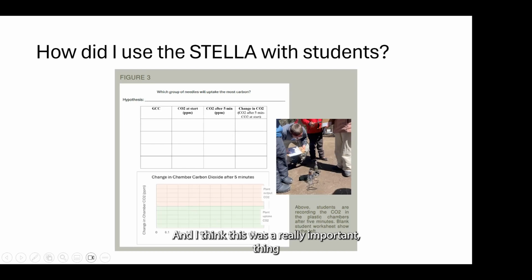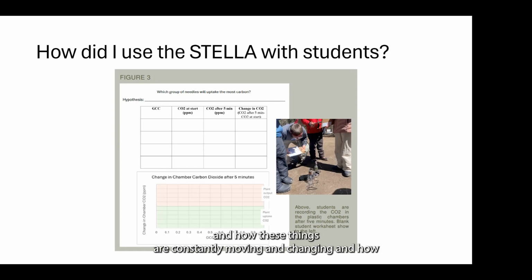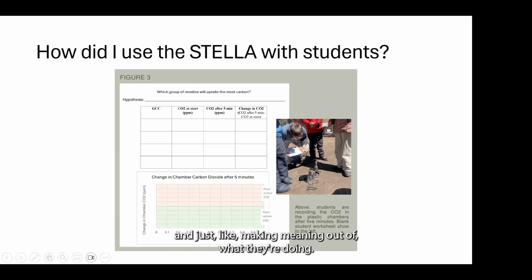I think this was a really important thing for students to see, that trees don't only do photosynthesis. I think it's a really common misconception, especially amongst middle school students. So I think it's cool for them to see the nuances of the carbon cycle and how these things are constantly moving and changing, and how that might relate to studying carbon in the future, and just making meaning out of what they're doing.